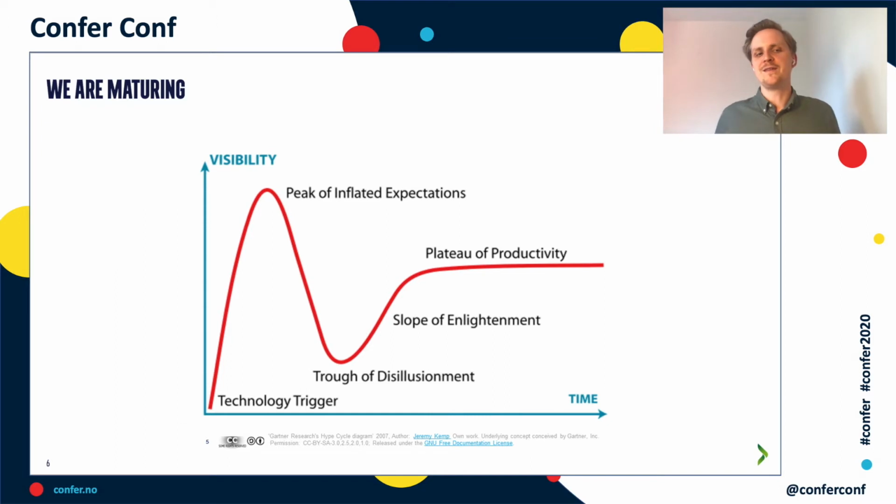And then obviously at some point, those expectations don't match reality. So a lot of people become very disillusioned with that technology. And then you eventually reach this plateau of productivity, where organizations and people are fully aware of what the technology can do, what it can offer. And things actually start getting done. I believe that we, within the data science industry, are very much at this slope of enlightenment at the moment.